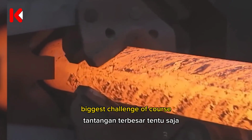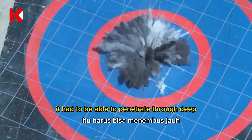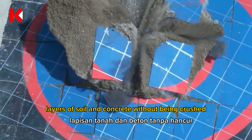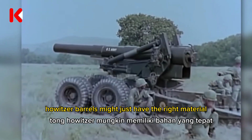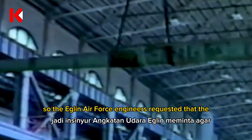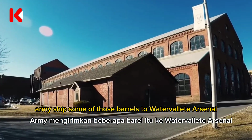The biggest challenge, of course, was producing the casing for the bomb. It had to be able to penetrate through deep layers of soil and concrete without being crushed. Someone had the idea that the Army 8-inch Howitzer barrels might just have the right material properties to do the job. So the Eglin Air Force engineers requested that the Army ship some of those barrels to Watervliet Arsenal.